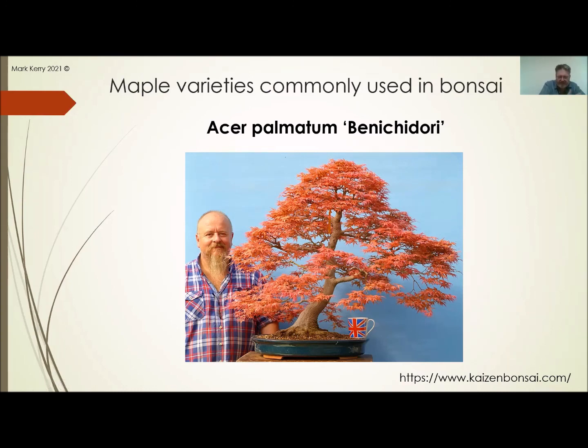There's another variety I haven't mentioned, but Katsura is quite similar as well, and it comes out in lovely colour in spring. It's one of the joys of spring when the trees start to grow and you get this really quite brilliant coloured foliage. That's why people who are into maples get lots of different ones, because you get lots of different colours through the whole of spring and autumn as well.